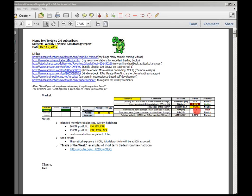ADX extremely weak and choppy, the sideways chop, untrending market. ATR percentage is still low. It's below 1% now. No change in the monthly rebalancing. They're looking pretty good with that focus on the global ETFs. Next reevaluation on or about 1 January.